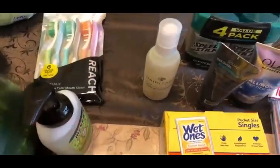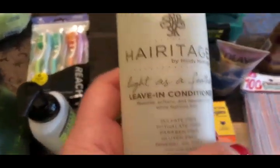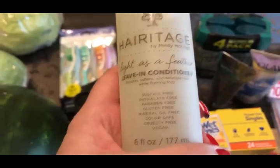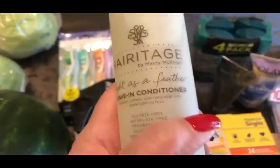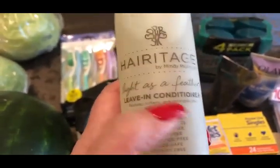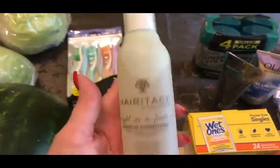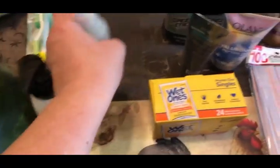I picked up some more of this Heritage leave-in conditioner spray. It's been working really well for my frizzy hair. I get such frizzy hair in the summertime, and this has been really helpful in that. It's not cheap, but it does work well, so I went ahead and got another bottle of that.